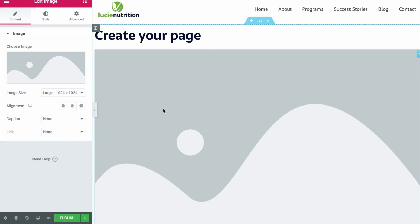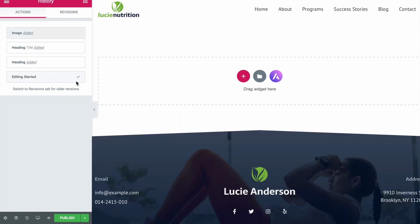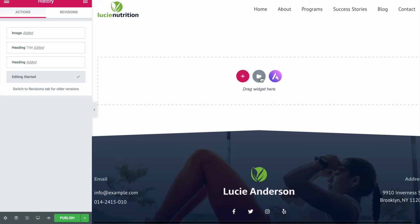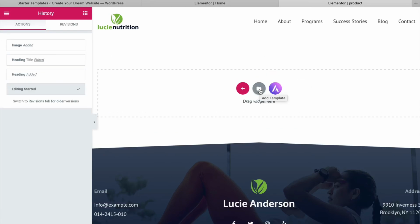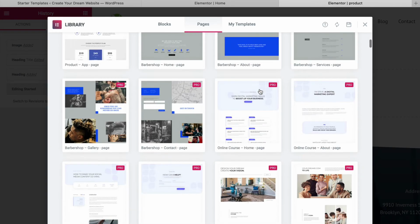Or you can use a pre-built template. So we'll head down here, click on History, and then click Editing Started, and it will start back from the very beginning. Now we can click on one of these two to add in a page template. Now we've already been using this right here, which is Astra Starter Sites. So let's try this one. So we click this, and this is the Elementor page templates.